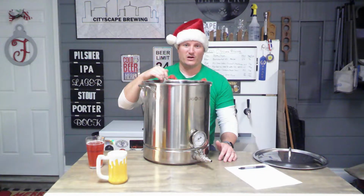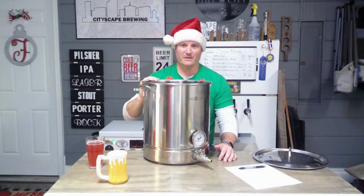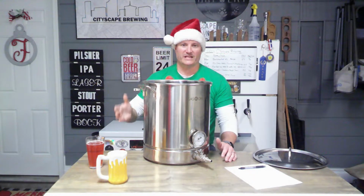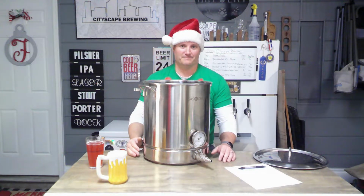I fill it up to that mark, I go ahead and I just start heating it up. No need to measure in a different way. They got the markings right on the kettle. That's a must-have for your brew pot.